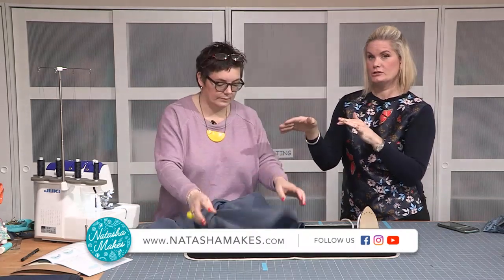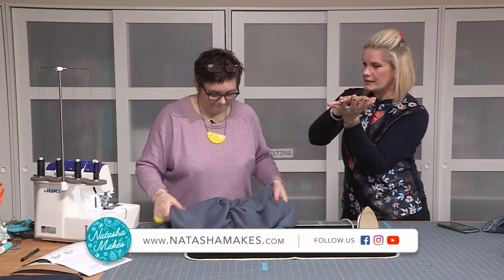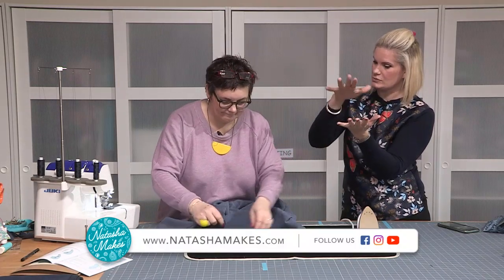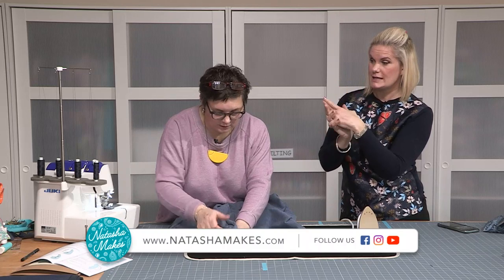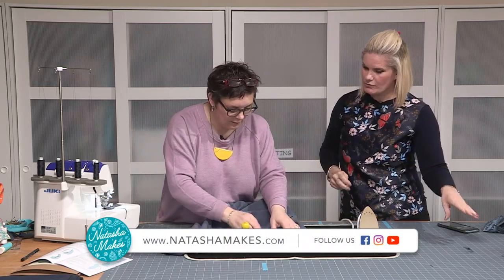But the differential feeds on this grab the whole thing, and it's on a box system, so it's always in contact with the fabric. So you get a nice even feed coming through. It's not the case with all overlockers, but it certainly is with this one. That's another reason why we love it. Another box ticked. Hurrah.